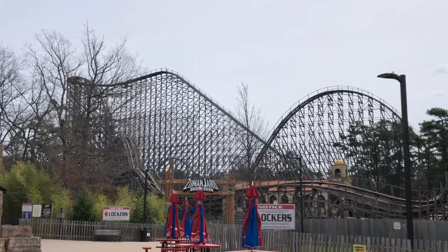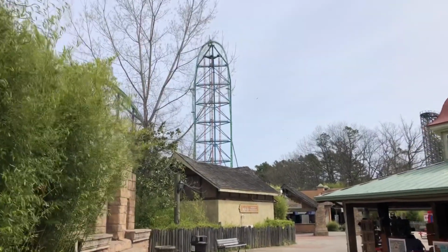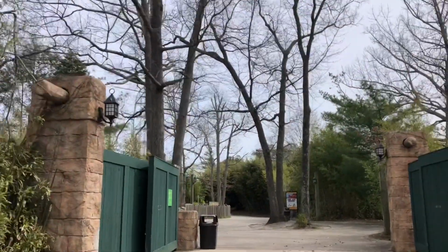So what I'm going to do now, I'll discuss Kingda Ka, what I love about it, and then I'll talk about the other roller coasters at the park and why I think Kingda Ka is the best coaster at Great Adventure. Let's begin with Kingda Ka itself.